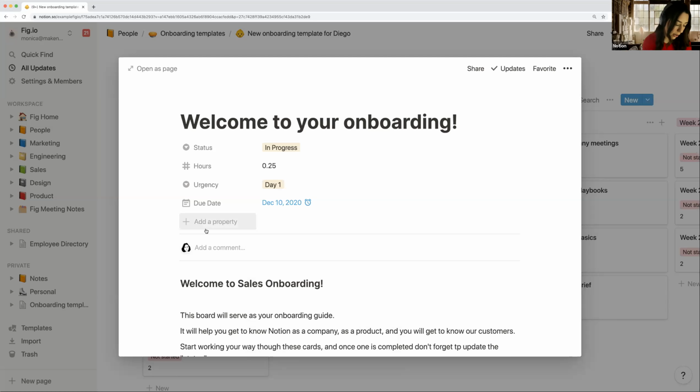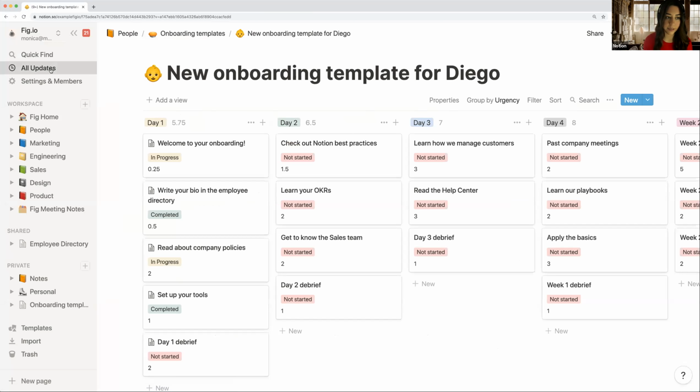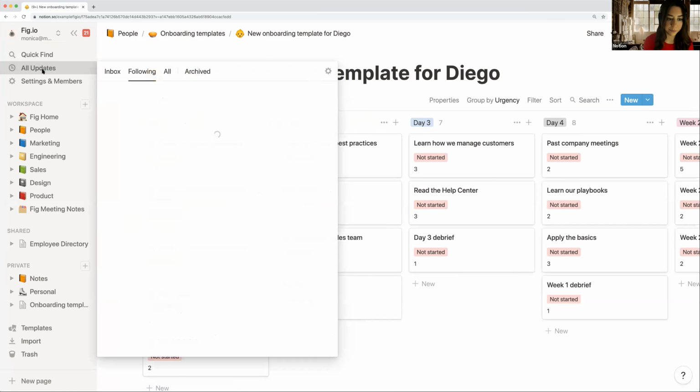And now it's pretty awesome because this is due tomorrow, and it will also have a reminder at 9 a.m. tomorrow that this is due. So this can be leveraged really nicely to remind your employee and your candidate what needs to be done when, and it also gives them a notification in their inbox, in their Notion inbox, as you can see in this all update section. And it also gives you a notification because you've set the reminder.